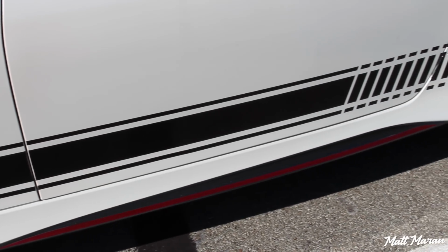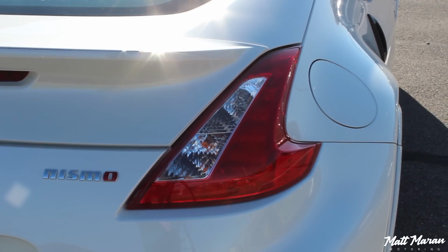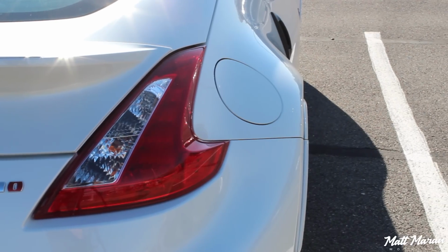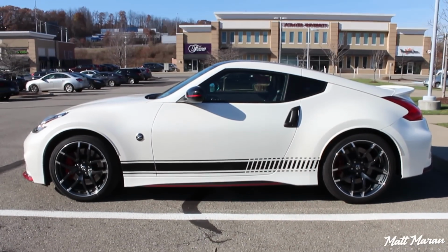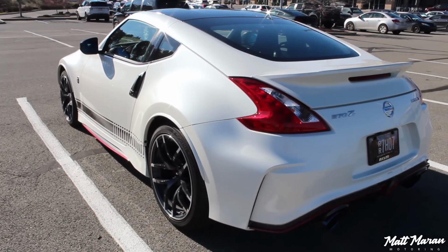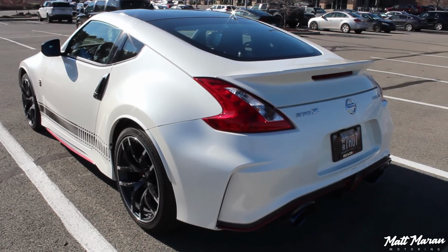Also along the sides here, I just love the hips you have on the 370Zs. They just really protrude out a little bit more than you would expect from an average sports car. Just gives it a really muscular but still stubby and really athletic stance. It's got a very cool look. The 370Zs are very unique in their styling.